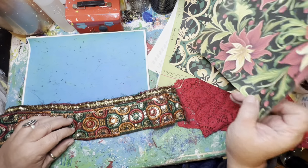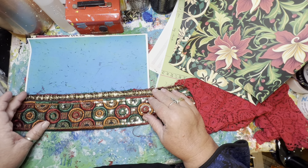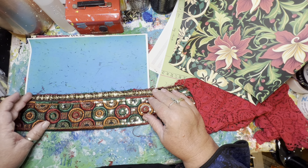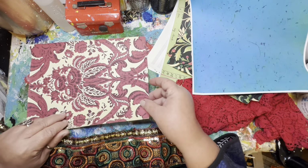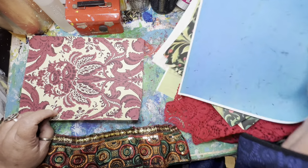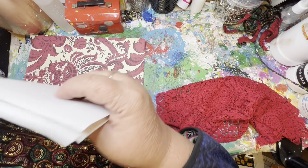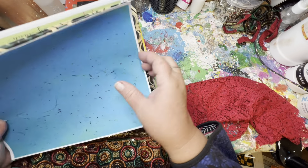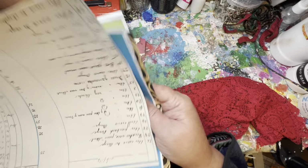This is just some papers that I had over to the left of me. They're not backed. So we might back them, make them a little stronger. Okay. Almost all of these work. It's Christmas time. I think I'm going to start out easy. Neutral.